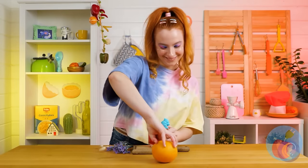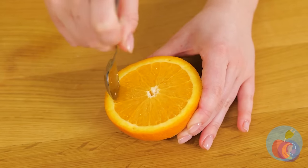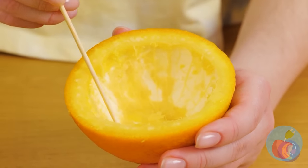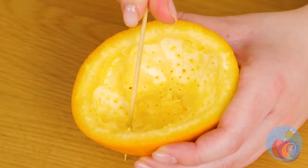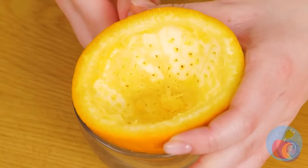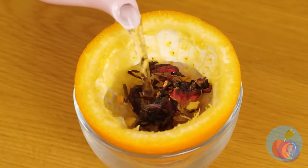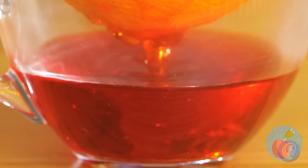But can an orange do a squirrel's job? We shall see. Scoop out the rind until it's empty. And then poke some holes in. Add your tea leaves and some hot water. Just watch it drip. I wonder if it has a fruity aftertaste.